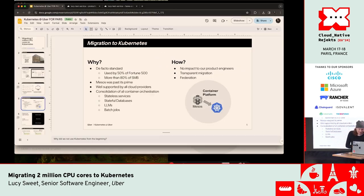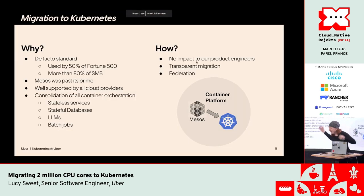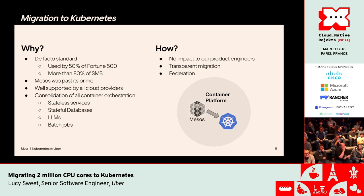I'm actually going to just refresh this tab to see if I can get the images to return. Ta-da! Yeah. See, this is why I'm a senior software engineer.